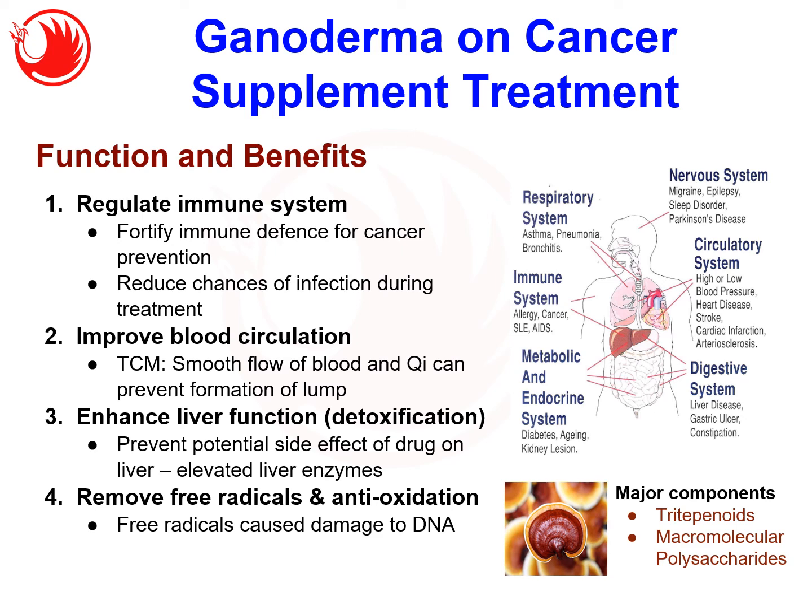Yeah. Now we look at how this ganoderma can supplement cancer treatment. Yeah. So look at the picture on the right of our body system diagram. It actually consists of many systems, and each system has its own problems and diseases. Now we will look at what functions and benefits this ganoderma can provide in all of the systems.